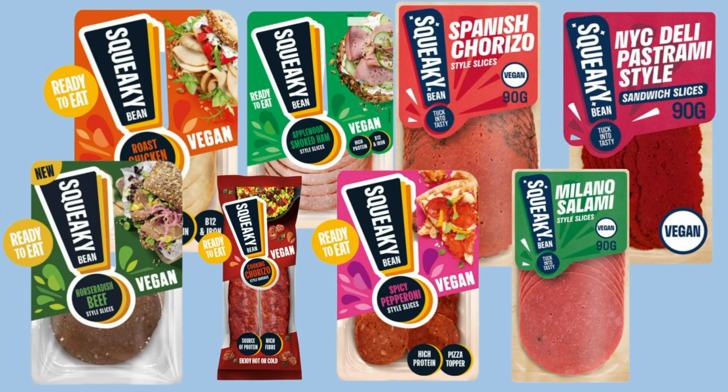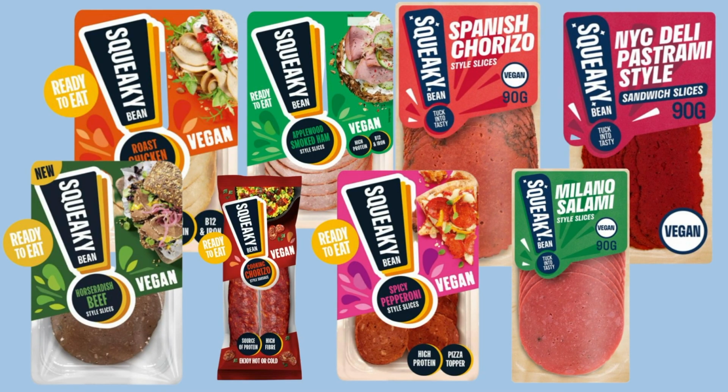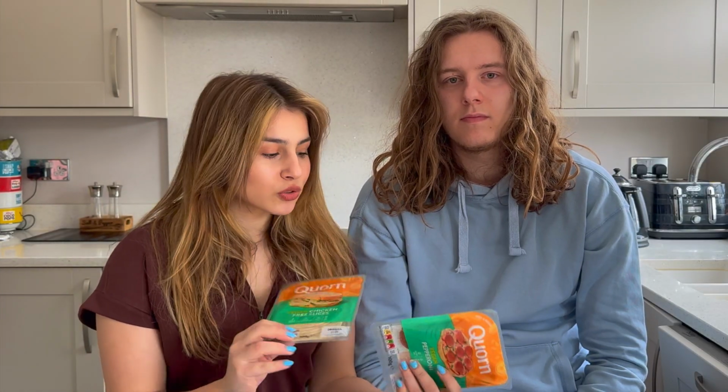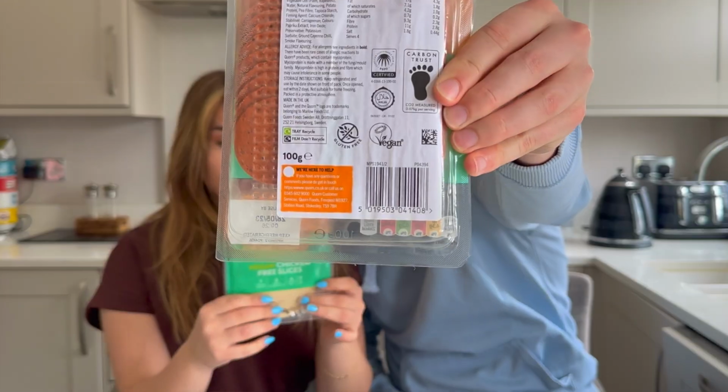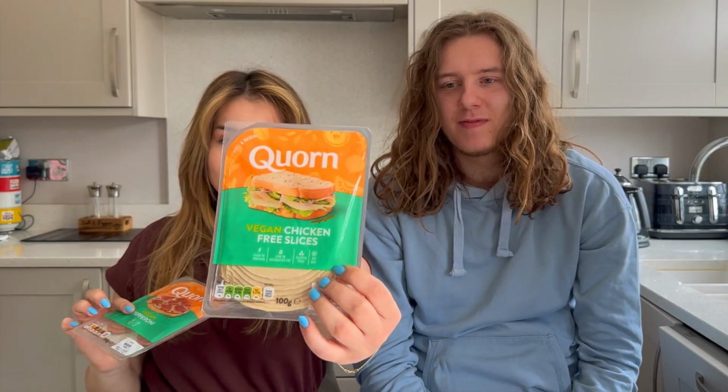Ham and pastrami. Louis loves the brand Squeaky Bean because they do a lot of these kinds of deli meats. It's got a funny name, Squeaky Bean. They have pastrami, they have salami, they have ham. Squeaky Bean isn't a vegan brand, it's a vegetarian brand, so be careful when you're getting it. But these ones are vegan. It's vegan pepperoni, vegan chicken slices for you to have.